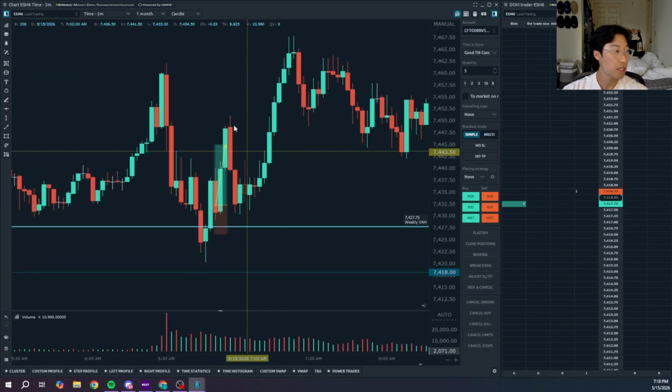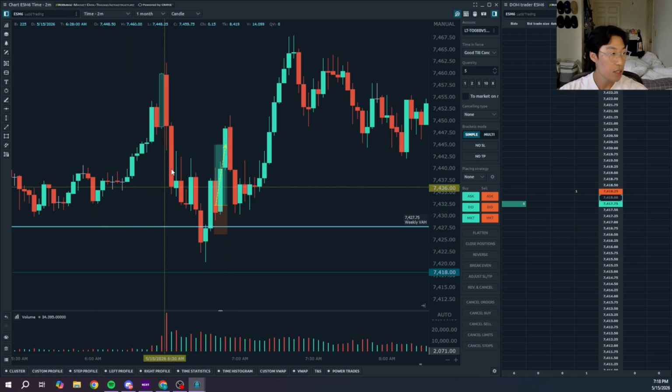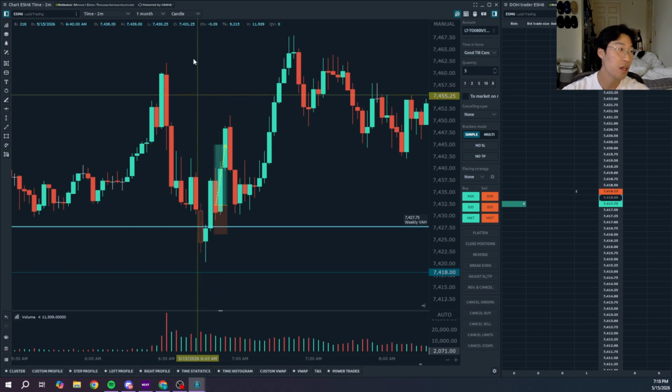If you take a look, my profit target was really small. I only needed 12 more points. I needed about 1.2k to be able to pass the eval. So I only needed around 12 points to pass the eval, and we were able to get that in 2 minutes. This trade played out in 2 minutes.